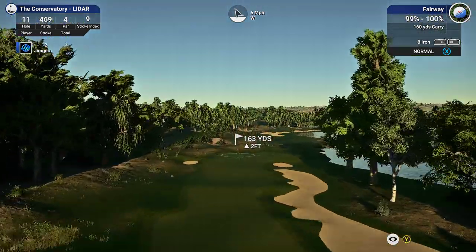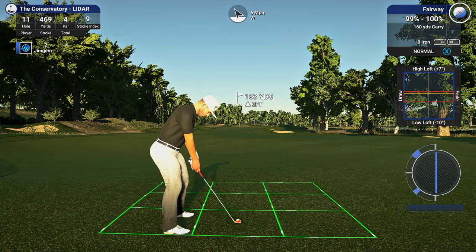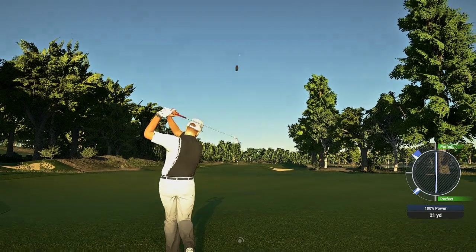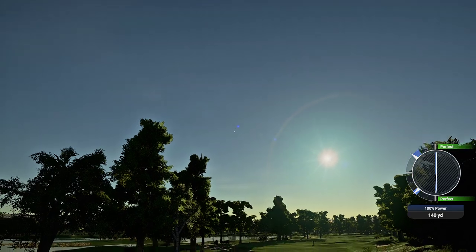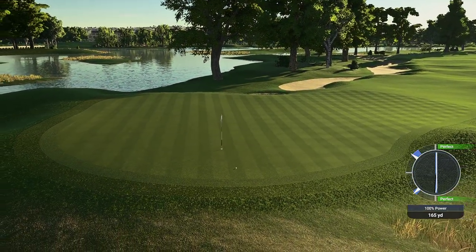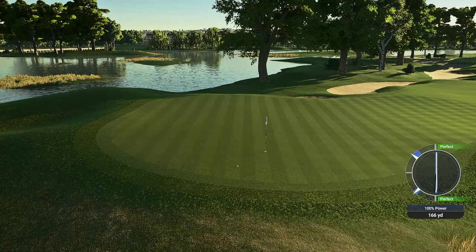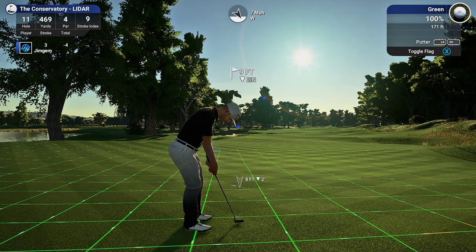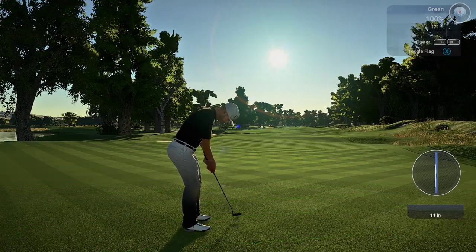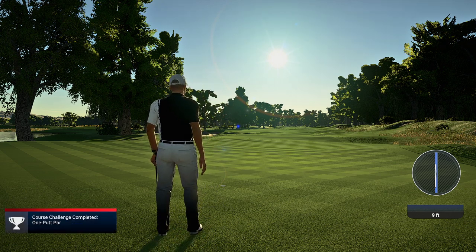A little bit of a slope left to right, but that's not going to do much damage, I don't think. 160. Put a bit of loft on that. I hope I put enough on. Oh, it's not too bad. Oh, it's coming back round. Okay, 9 feet, 2 inches down. And we get another birdie. Nice, we're picking up a bit now.